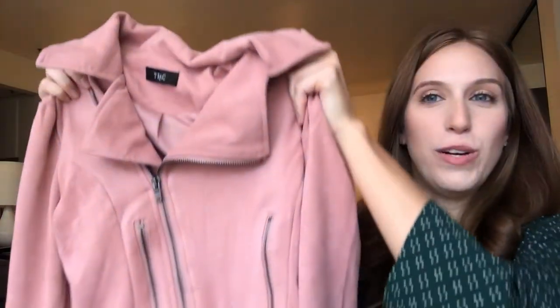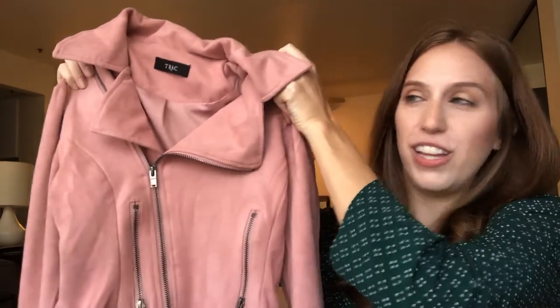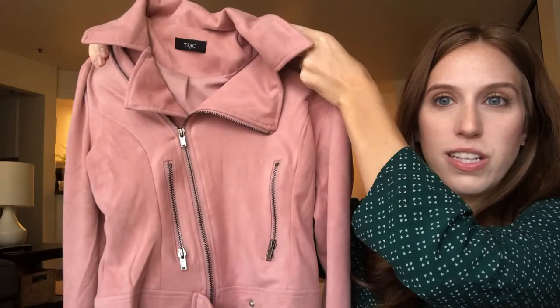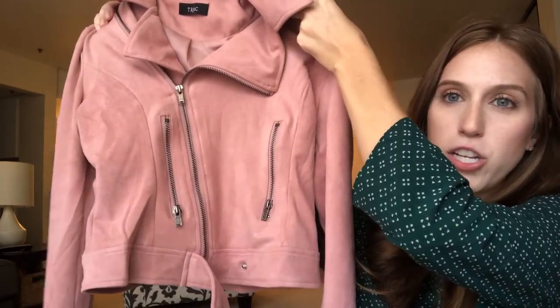It is this faux suede jacket. I think this is so perfect for fall. I absolutely love the color. It is a mauve light pink color. It has some cute zipper details. So there's an asymmetrical zipper and then two zippered pockets and then a little button closure at the bottom.